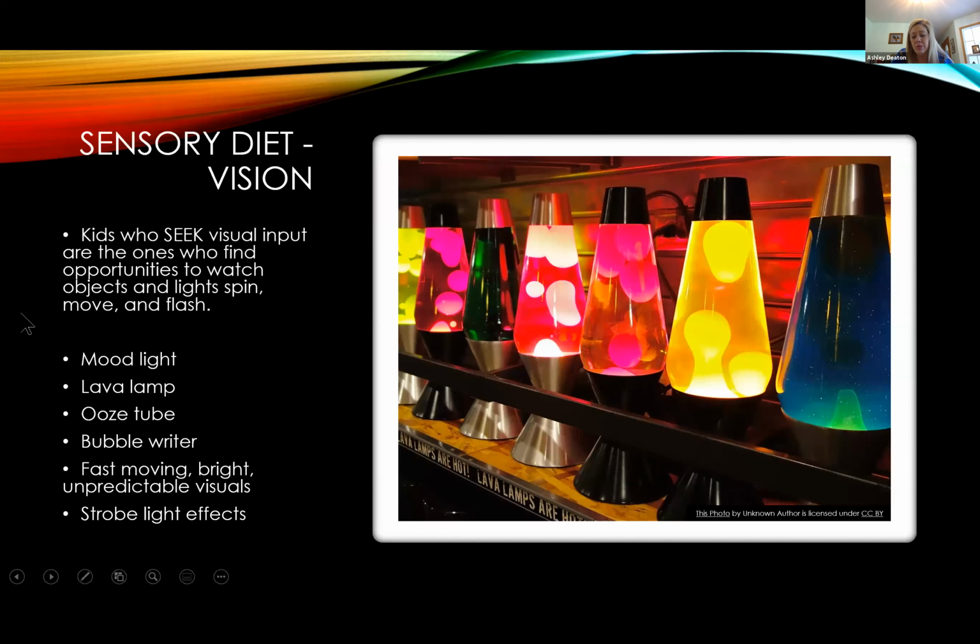So now we're going to go through some slides that look at the different senses and how you would incorporate some activities into a sensory diet based on how the child responds to that sense. So we're going to start with vision. For a child that seeks visual input, those are the kiddos that find opportunities to watch objects. They want to watch things spin, move, flash. They like that visual input.